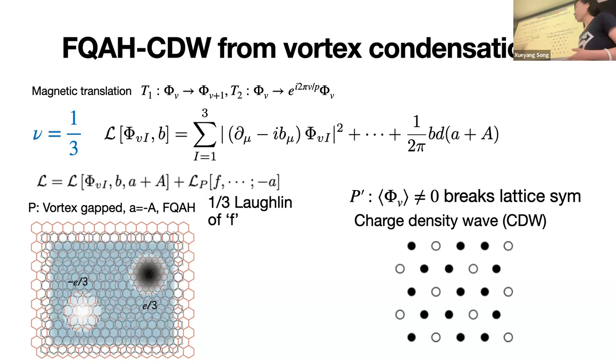On the other hand, when the boson is in the Mott insulating state, which in the vortex picture is described by the vortex condensation, and as we mentioned, the vortex obeys this magnetic translation, it carries some non-zero translation quantum number, and a condensation of the vortex field will break the lattice symmetry. So this naturally predicts an onset of the charge density wave order.